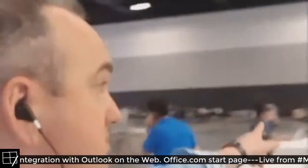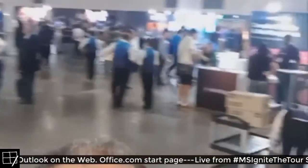So it's pretty much just Ignite the Tour. Hey, I'll go full screen. We'll see if we can get a bit of a pano. So that's me. Behind me, there's a wall and a registration desk, and that's pretty much it. Around the other side is the expo floor. I'll try to go a little bit higher so you can see my balding head. So yeah, pretty big expo floor.